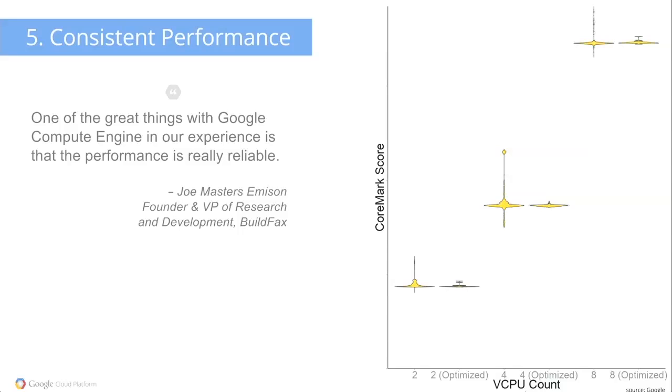We hear over and over from our customers that they value this type of consistency. This is one example of one of the quotes, but we hear this from a lot of customers all the time, and it's something we take pride in and think is a really important thing to be delivering.